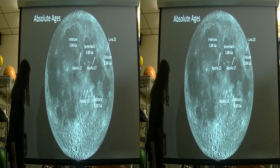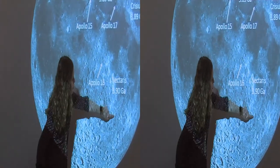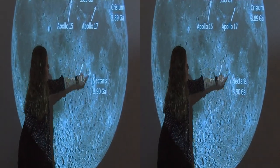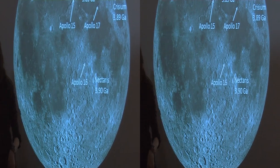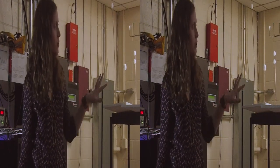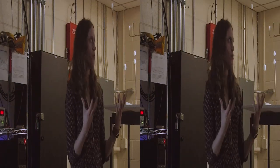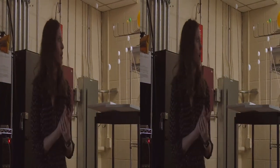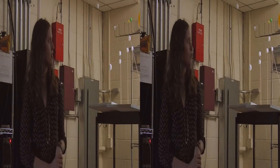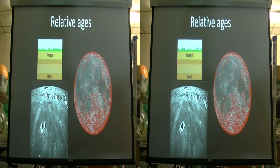And then the Apollo 16 landing site: the Nectaris Basin's actually kind of hard to see here because it's not all filled in, but here's the rim stretching along here, and the Apollo 16 landing site may have collected samples from Nectaris. So those are the absolute ages we have from bringing those samples back to the lab, making a presumption about their origin based on their geologic context, and then radiometric dating of those samples.